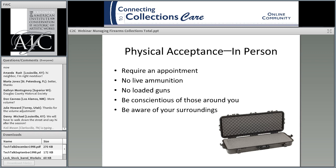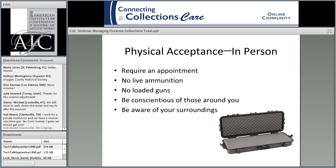I do try very hard, though, to make sure that people who are interested in donating firearms to us have gone through some paperwork beforehand so that we've established that it's legal and all that kind of thing, and require them to come by appointment. Also remind them of no live ammunition.